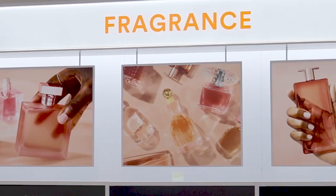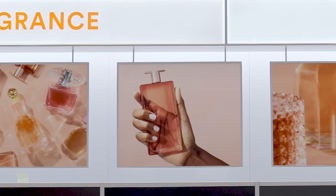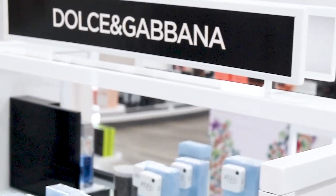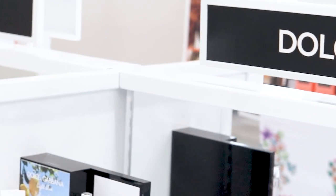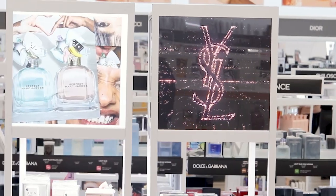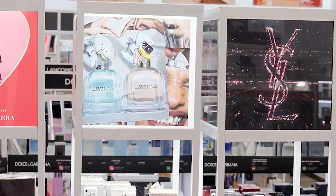This is the fragrance section. And what we love about this location is we can really anchor fragrances with the wall. So we can showcase, again, this idea of making it easy for our guests to shop. So we can showcase fragrance. We can share some of the great brands that we have in the assortment. And so this is a loved section by our guests.